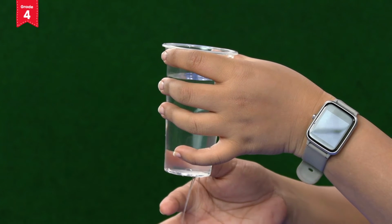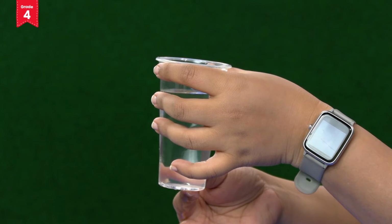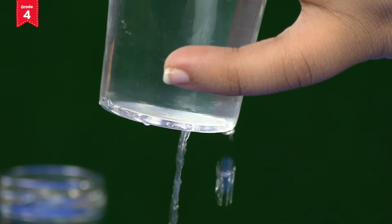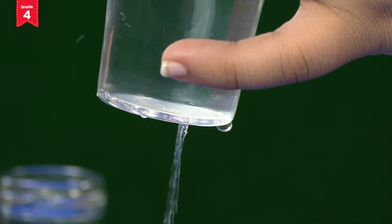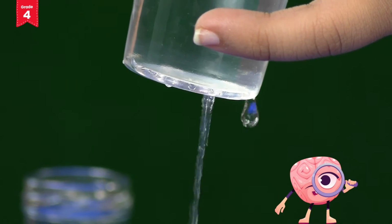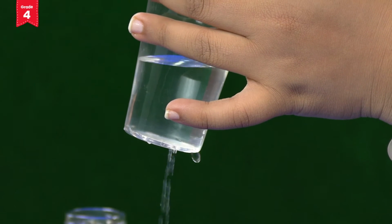Now, place a finger lightly across the 3 holes like this. After removing the finger, can you see any change in the flow of water streams? Right, all the 3 streams have converged to form a single stream.